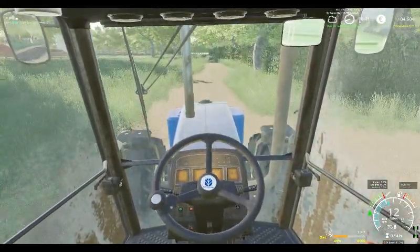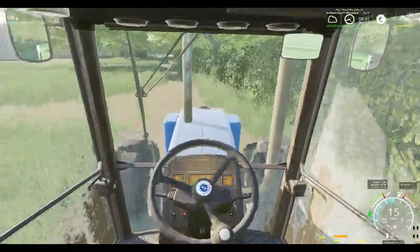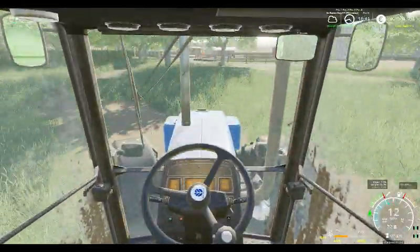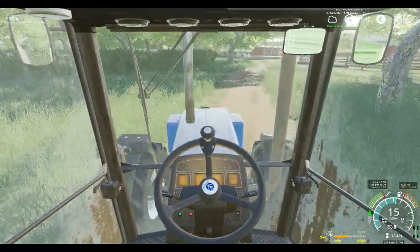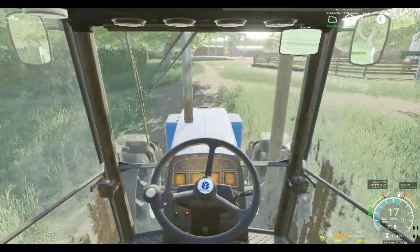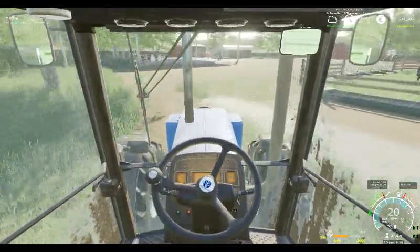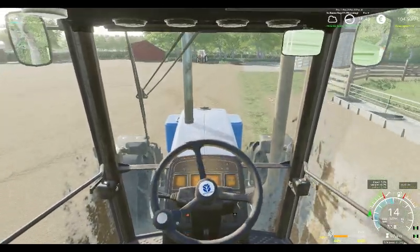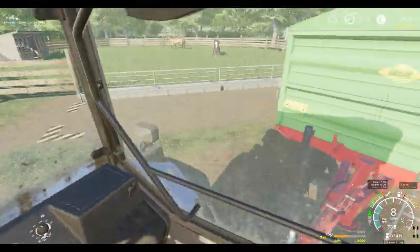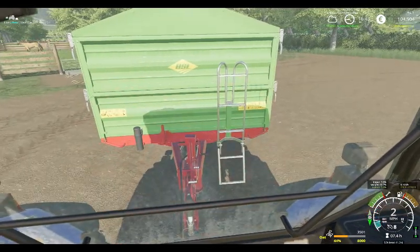Let's get round here. Pick up the horses are neighing, they need their food putting in the trough. So here we go, and now we shall line ourselves up for the trough, feed them their oats.